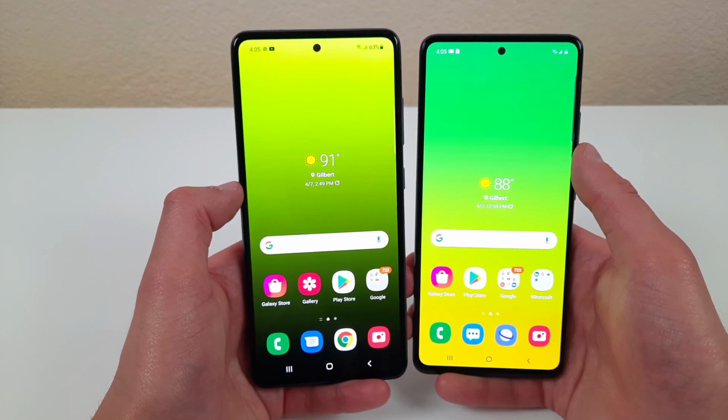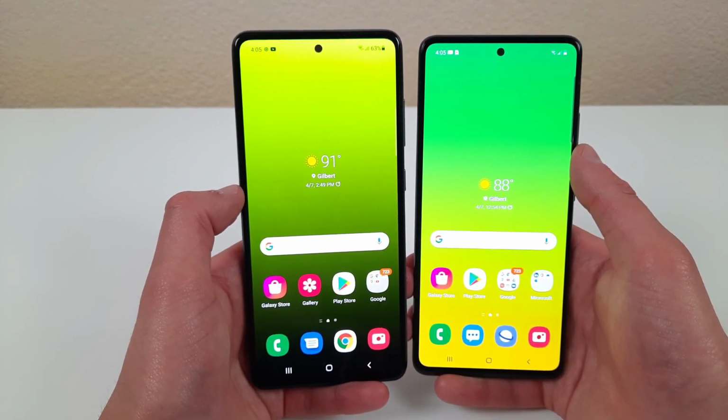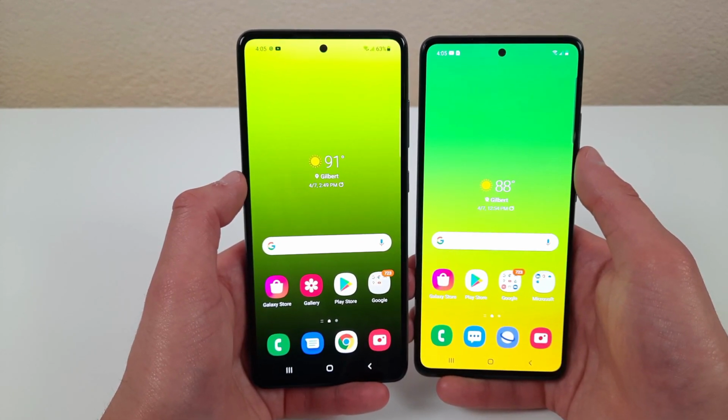Both of these phones have a 4500 milliamp hour battery, so really good size, not quite 5000, so it's not the biggest out there, but it is going to give you a lot of battery life, not only per charge, but the longevity down the road is going to be really good.